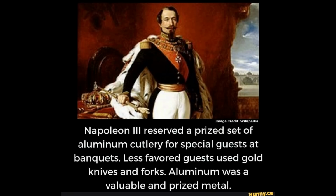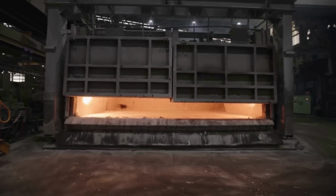And it was so expensive when it was first found that it was used as jewellery. Napoleon had a set of cutlery that he used to take with him on campaign made of aluminium just to impress everybody. These days, of course, we mass manufacture it using electrolysis and it's made in the megaton.